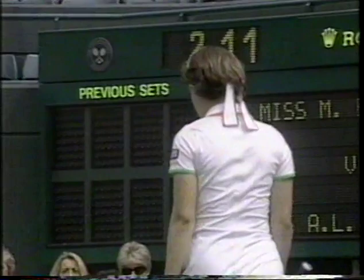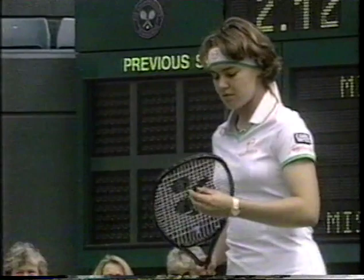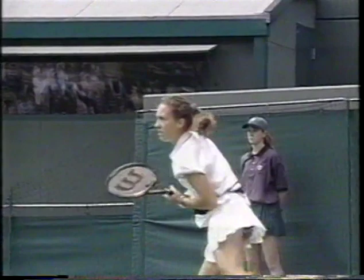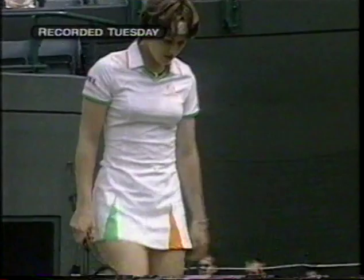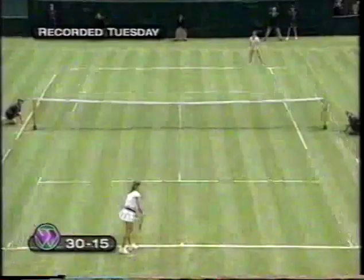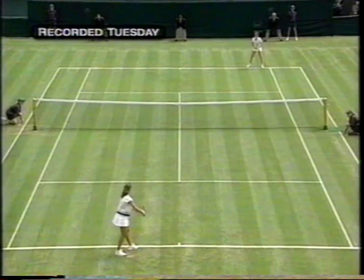15. Hingis hits so many shots down the line, and a lot of women don't really use it as much as she does. 30, 15. That really robs you of time if you're on the other side of the net. How tough is it, Mary, for a youngster to come out here and play against the number one seed in the first round of this event? It sounds kind of hard to me.